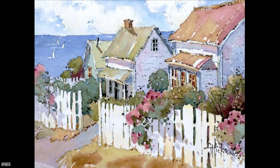So you can see in this is a small 9x12 study that I did in preparation for possibly doing this in a larger format. And you can see that I opened up that sea because that was important. And even though it didn't show in the photo, I knew it was there, and I knew it would lend to the overall feel of the hominess of these little coastal cottages.